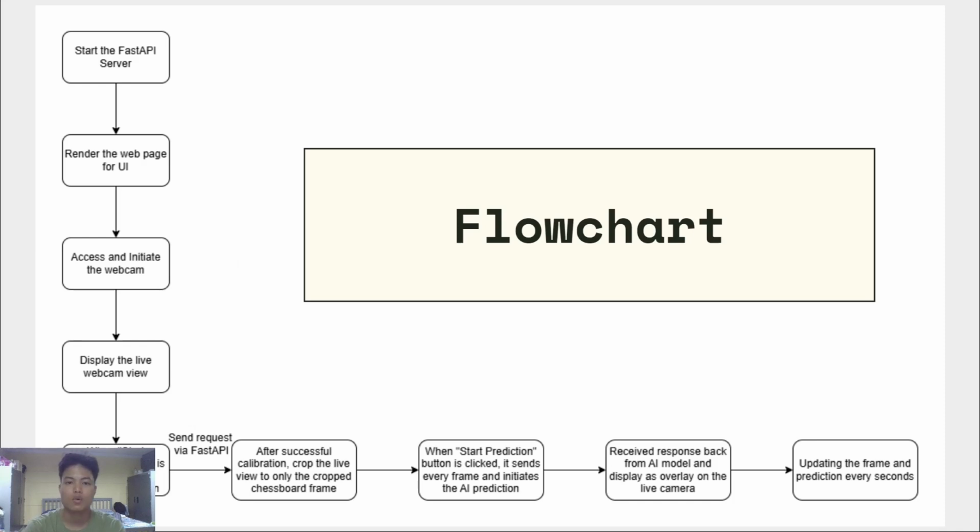Once the webcam feed is displayed, the user can start calibration by clicking the Start Calibration button. This triggers a request to the first API, and upon successful calibration, the view is cropped to focus only on the chessboard. When the user clicks Start Prediction, the system begins sending frames to the AI model.